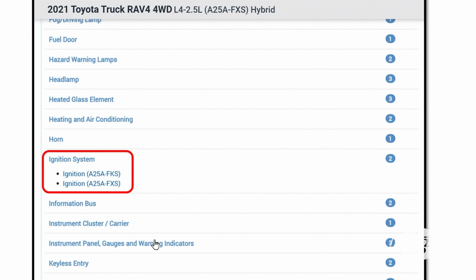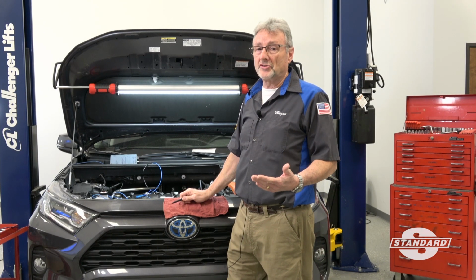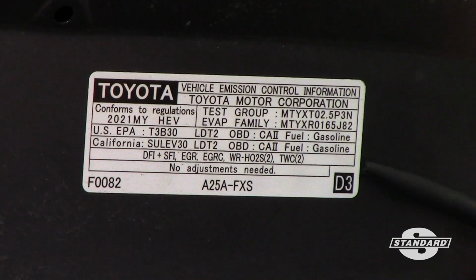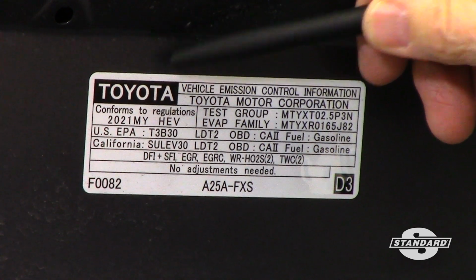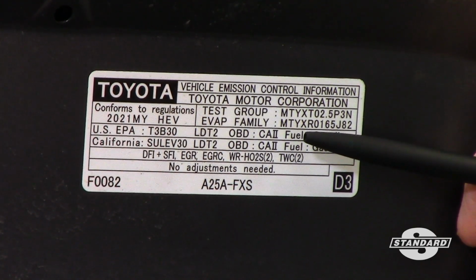We need to identify the engine code by the emissions label. Let's go over there and look at it. So I'm back over here at my Toyota RAV4, and I'll read the emissions decal. All vehicles are required by law to state this. They must have the manufacturer's logo and an unconditional statement saying this vehicle meets regulations for its model year.